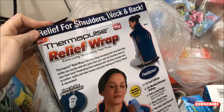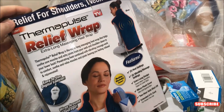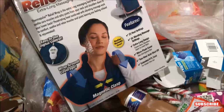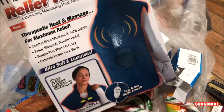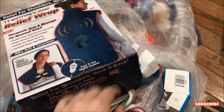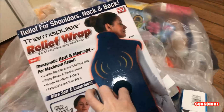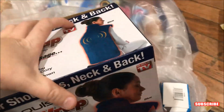What is this? Thermopulse relief wrap. Extra long massaging heat wrap. Oh, that's pretty neat. It's got a magnetic clasp. Something as seen on TV. Oh, that's really soft. It's like fleece material. Huh. Oh, this will be perfect. I know someone that can definitely use this.